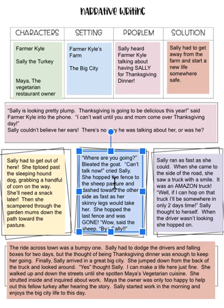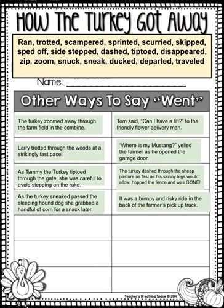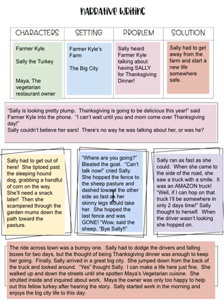Bye, Sally. Okay, so where would I have gotten that idea? Right here in my graphic organizer. The turkey dashed through the sheep pasture as fast as his skinny legs would allow, hopped the fence, and was gone. All right, I changed the he to she. I added a little bit more detail with her running past the goat, right? So it must be the goat and sheep were together. And voila, I have my event 2.